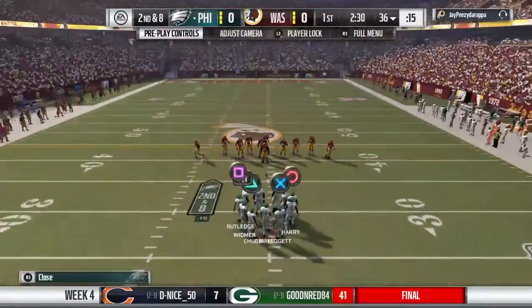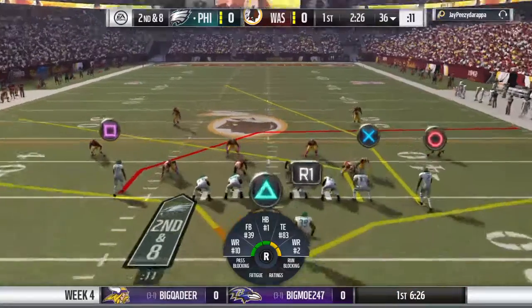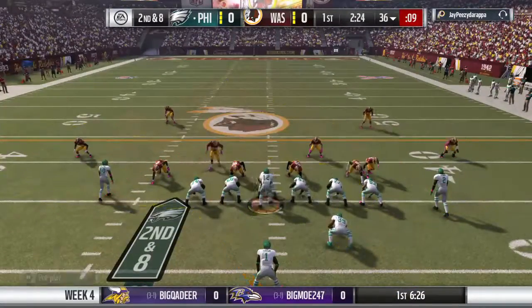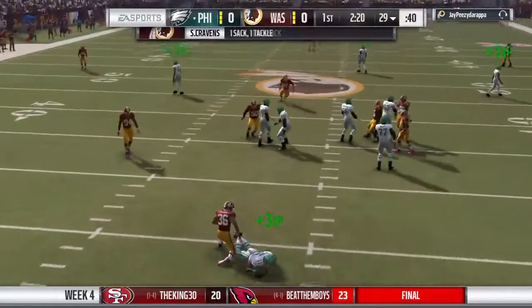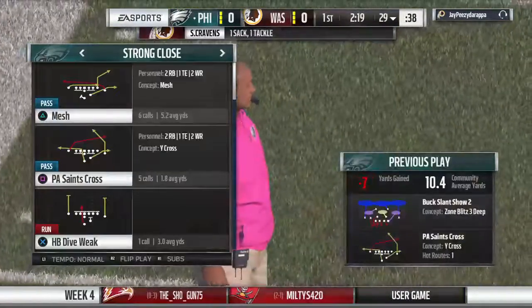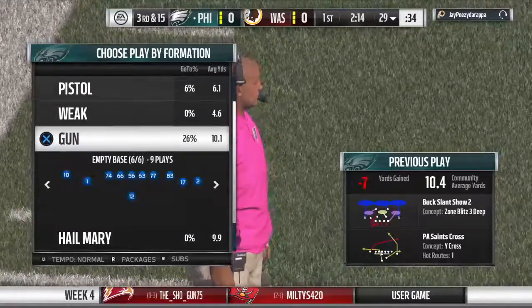Second down, 8. They'll drop to throw. Under a heavy rush, and down he goes. Sua Cravens in there to bring him down for a loss of 7.